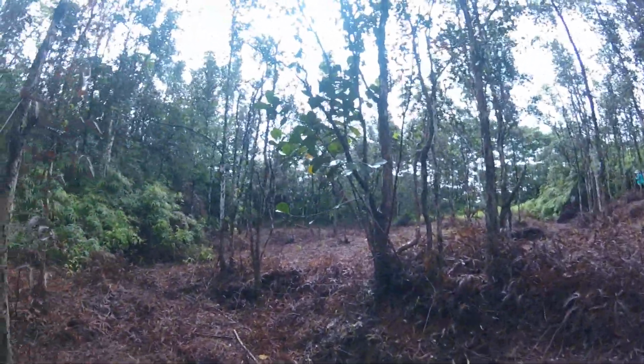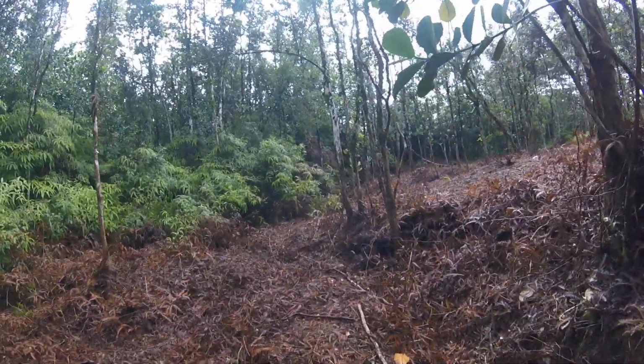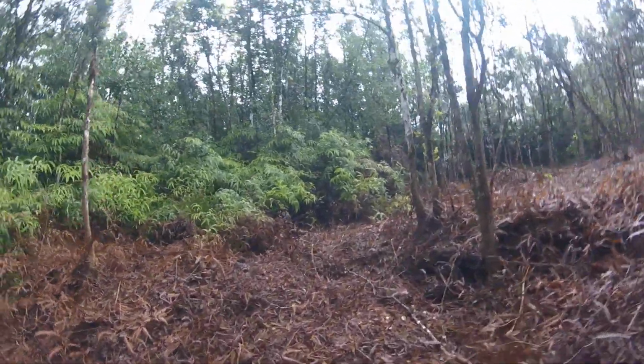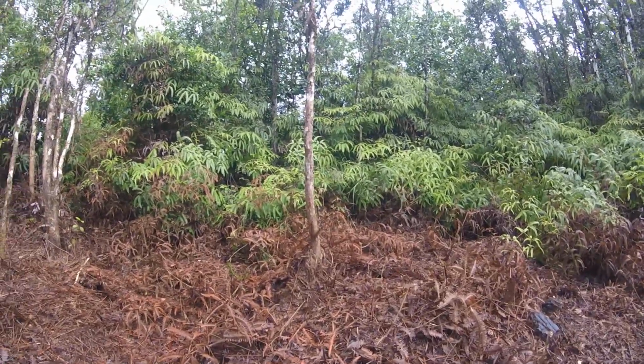Sorry if I'm panning very quickly, and it's hard to do, but I'm trying to do this in a hurry because we got to go to the post office today at 12:30. Try and get a post office box in this town.